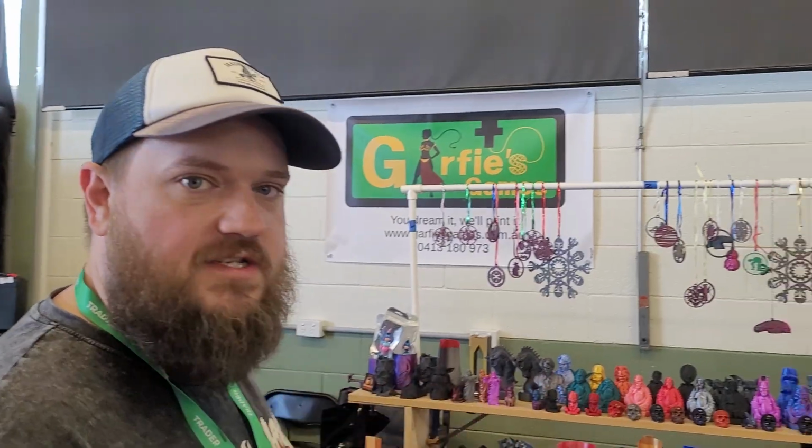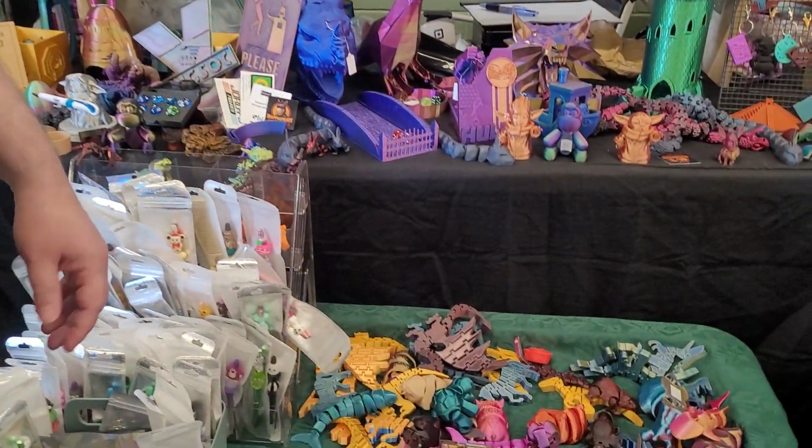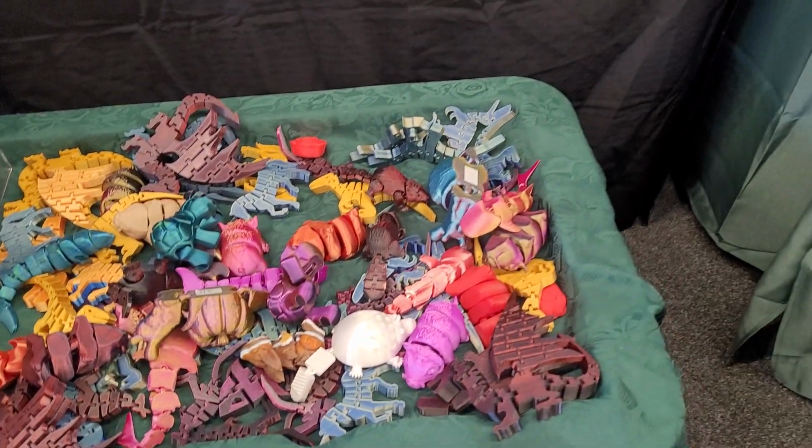We got different resin, PLA printed. We got a charity bin going on. Some of it goes for kids with cancer and other immune systems. Others go to my bank account.